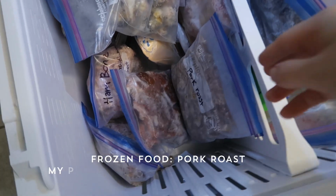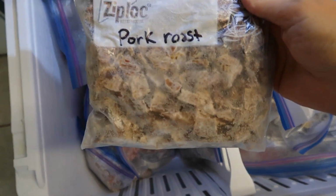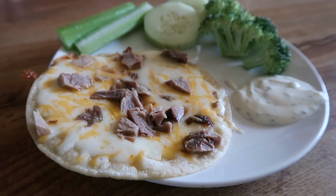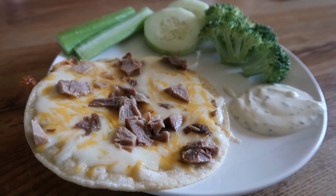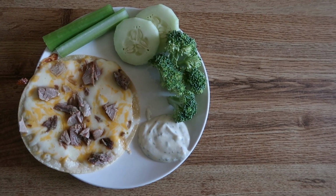For my daughter's birthday lunch, she wanted quesadillas with diced pork roast on top. I was so grateful she was asking for really simple meals this year. We ate the quesadillas with raw veggies and some homemade ranch.